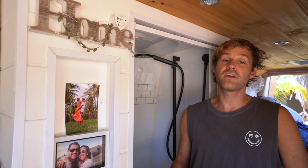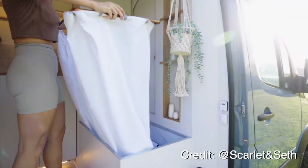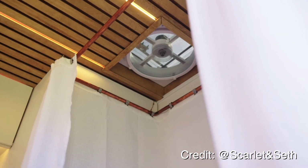If we were to renovate this van or build a second one, we would do a hidden shower. We would make the toilet hidden inside a cabinet and do one of those hidden showers that are also inside a cabinet and pull it out when we need to have a shower.